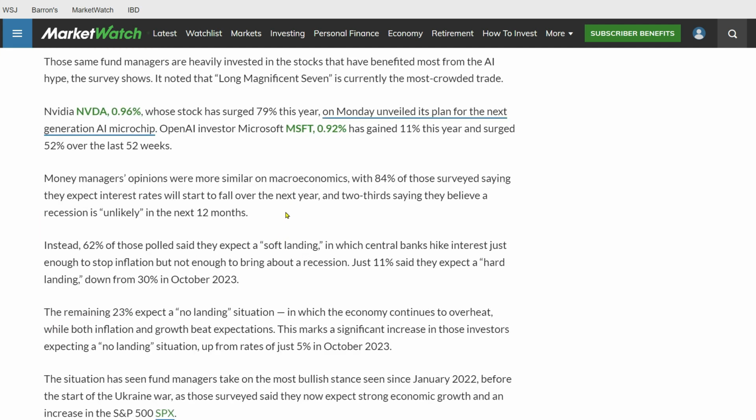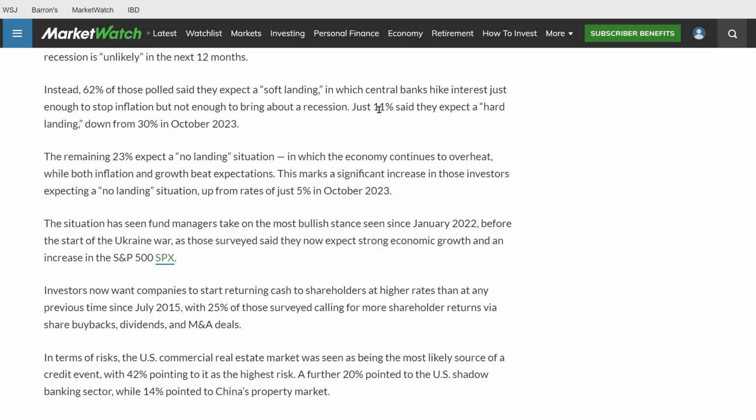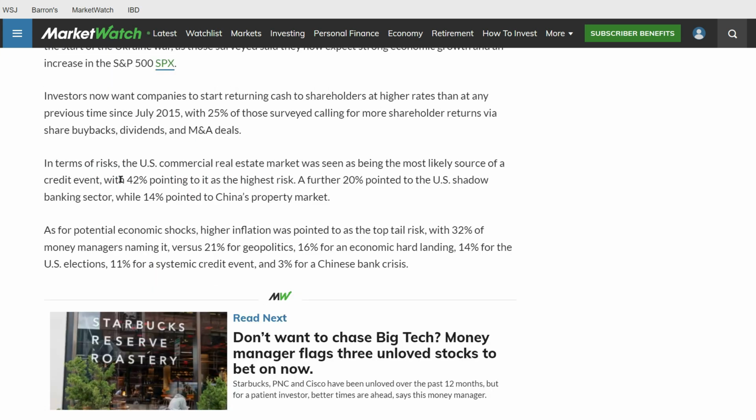One thing they do have consensus on is 84% of them saying they expect interest rates to start to fall over the next year, and 2/3 saying they believe a recession is unlikely in the next 12 months. 62% expect a soft landing, only 11% expect a hard landing, with 42% of them pointing to US commercial real estate as the highest risk in the market, with higher inflation pointed to as the top tail risk.